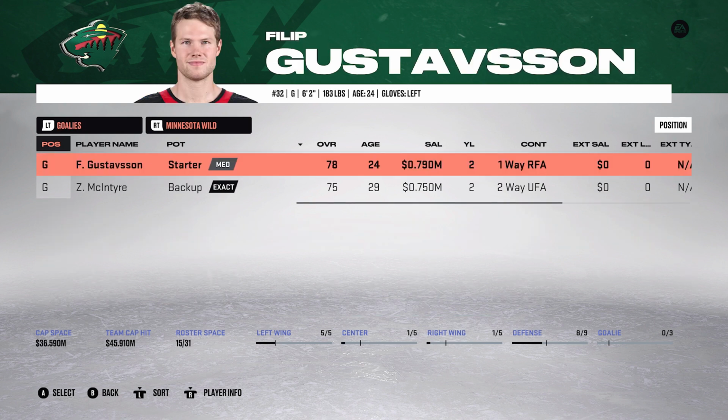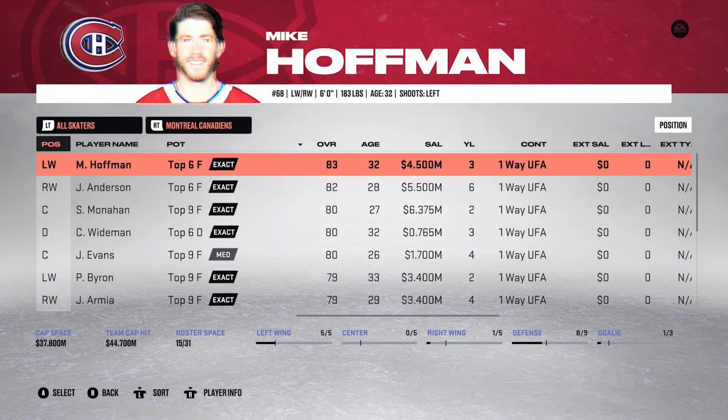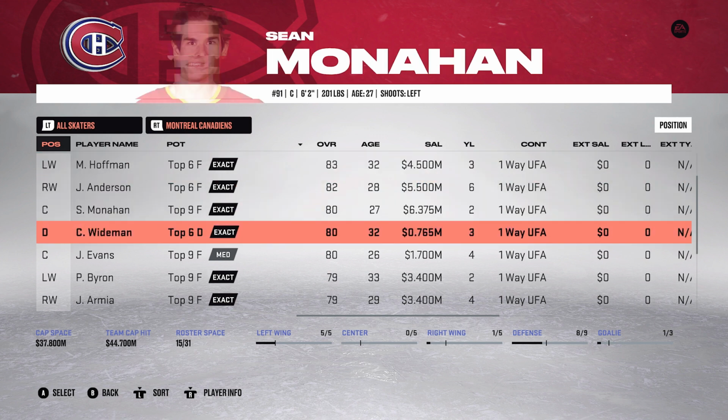But actually, guys, we could also take Philip Gustafsson here. 24.78 medium starter. I've seen him turn up before. There's only 3 years left to grow, but if he plays well as the AHL starter, maybe as the backup, he could be good. I think he gives us something that we don't already have in Jost.